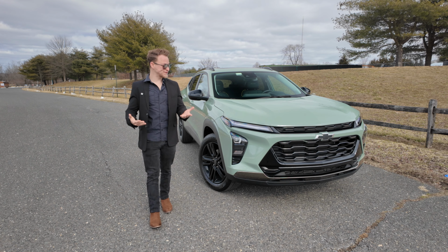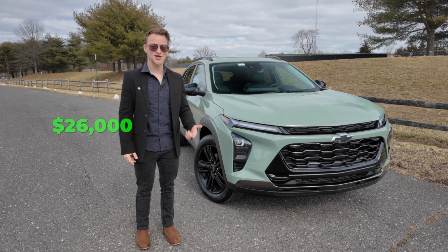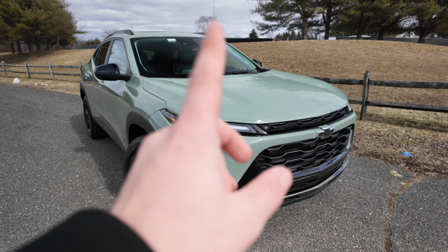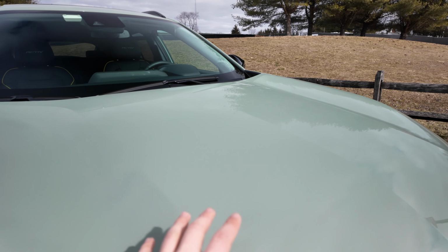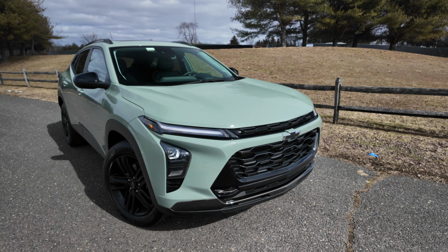After spending the past few days with the all-new Chevy Trax, for $26,000, you actually get a lot of car for your money. Let me show you what you get. First off, this car is actually really good looking. I'm a big fan of this cacti green paint, and they actually have a lot of different color combinations that make this car stand out.